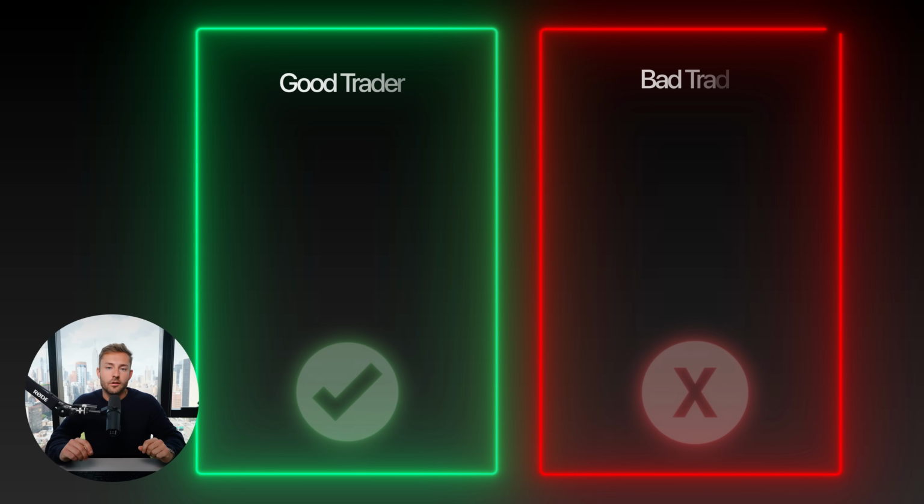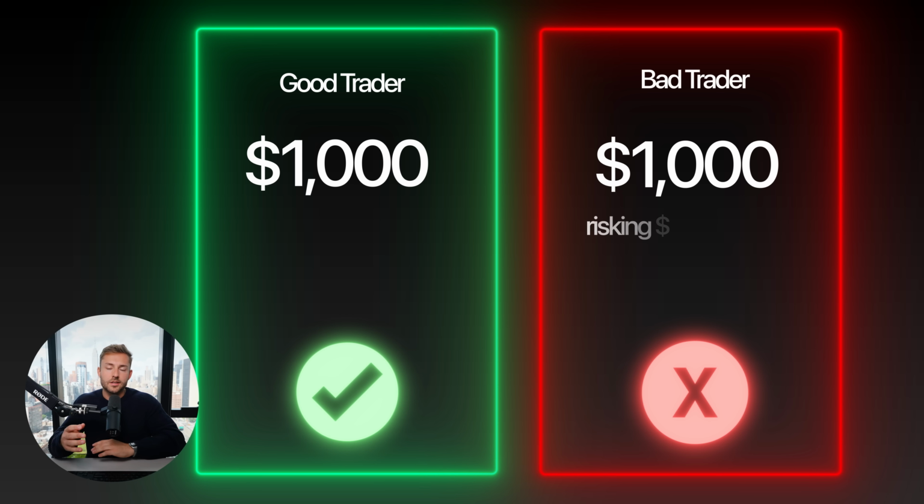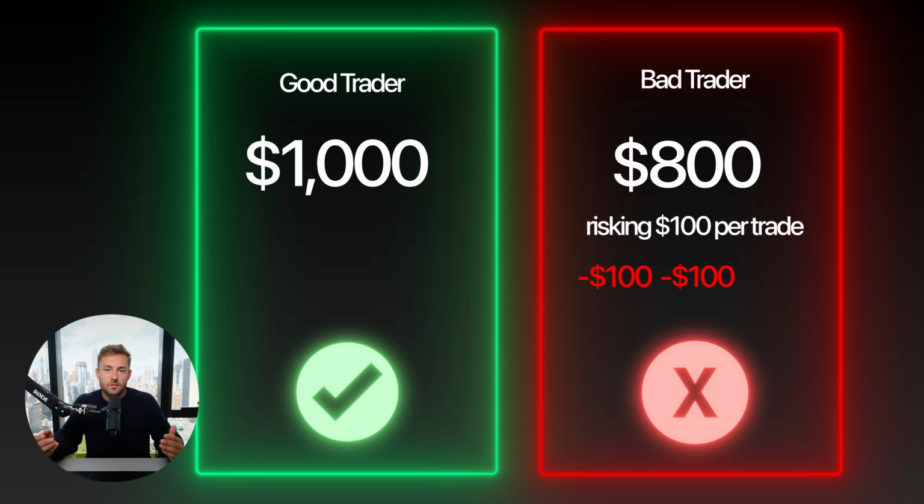So let's look at this scenario in terms of a bad trader and a good trader, what the good trader is doing to actually be able to be successful. So say both traders are starting with $1,000. The bad trader is risking $100 per trade, loses 2 trades back to back, and then in order to fight back to positive, they double down, put $200 of risk on the next trade, and then lose that, ending up with 3 losses, with now nearly half the account lost, and them almost needing a 100% return to climb back to even getting to break even.